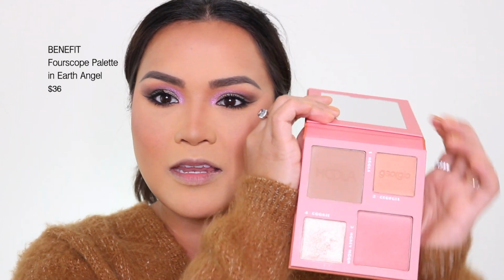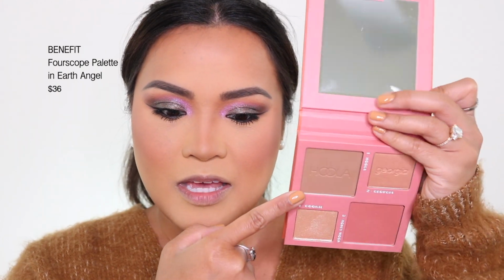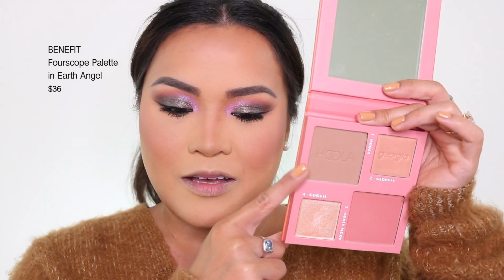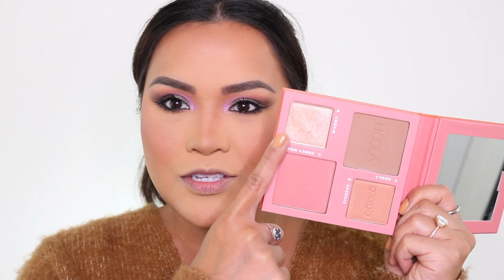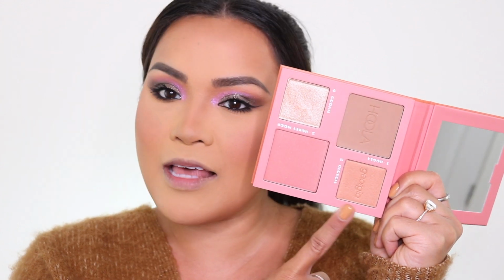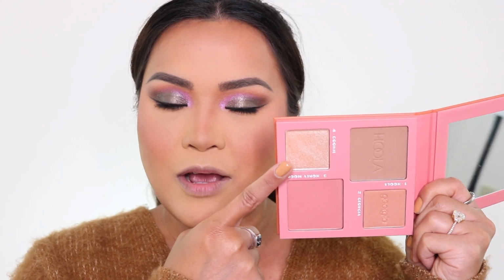Okay, for my highlighter, I'm going to use this one. This one is from Benefit. It's $30, but you get 4 things, and you also get the Hoola bronzer, which is amazing. You also get a blush and 2 highlighters. This one is more of a summer highlighter, and this one is an all year round highlighter.